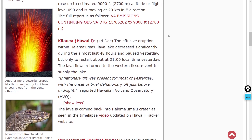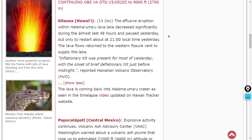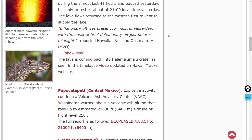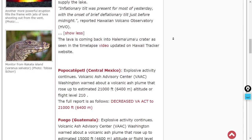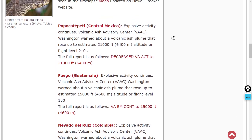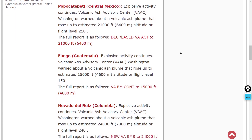At Kilauea, inflationary tilt was present for most of yesterday, with the onset of brief deflationary tilt just before midnight, reported the Hawaiian Volcano Observatory. The lava is coming back into the Halema'uma'u crater, which we showed you thermal imagery of. Popocatépetl, decreased volcanic activity, but still exploding, producing a flight level 210, 21,000-foot plume of volcanic ash.